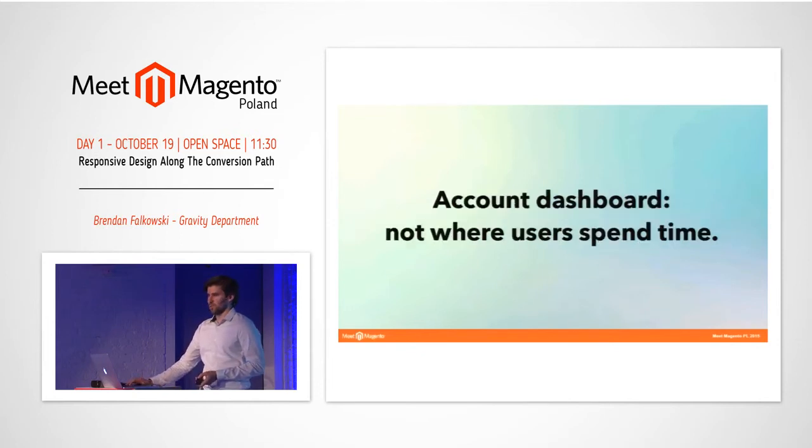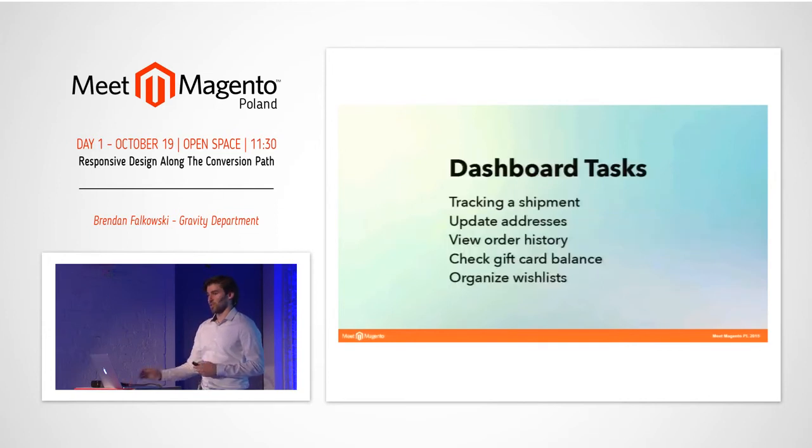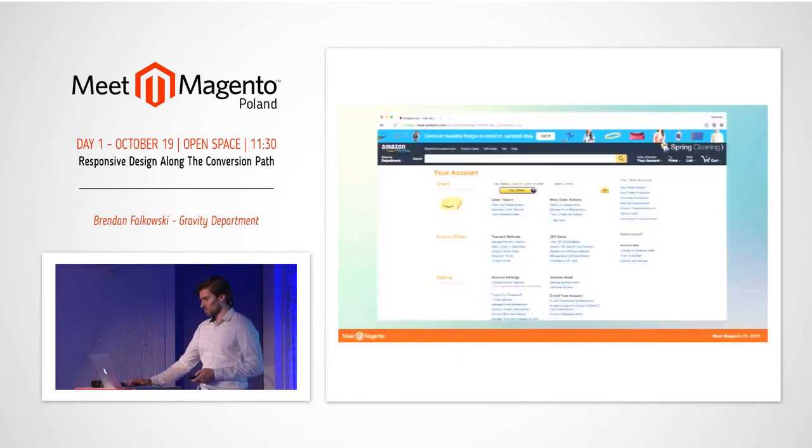And your last digital touch point with a customer is probably the last thing that they want to do, which is go into their account settings and administer them. So most transactional email will actually pull the customer back into this part of your site, their account dashboard, to do a simple task like tracking shipments, updating their address info, maybe canceling an order if they decide to do that, or checking a gift card balance.